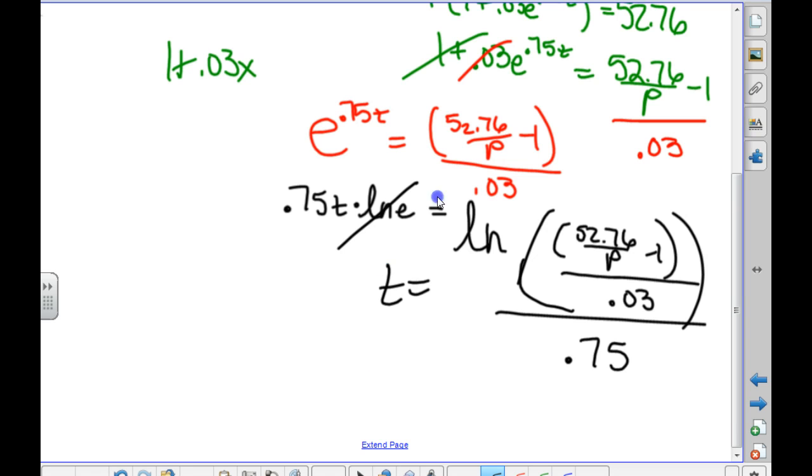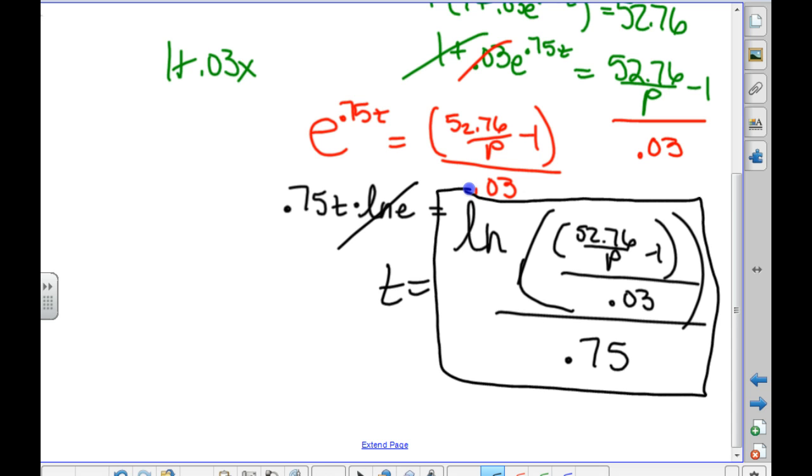T equals. What part is that, B or C? This is part B. Part C is now into this equation. You're supposed to put 1, so T equals the natural log of, and it's only the log of the top. The bottom is separate. So put in a 1 for P. See what you get. I want to know if you can type that in right or not.